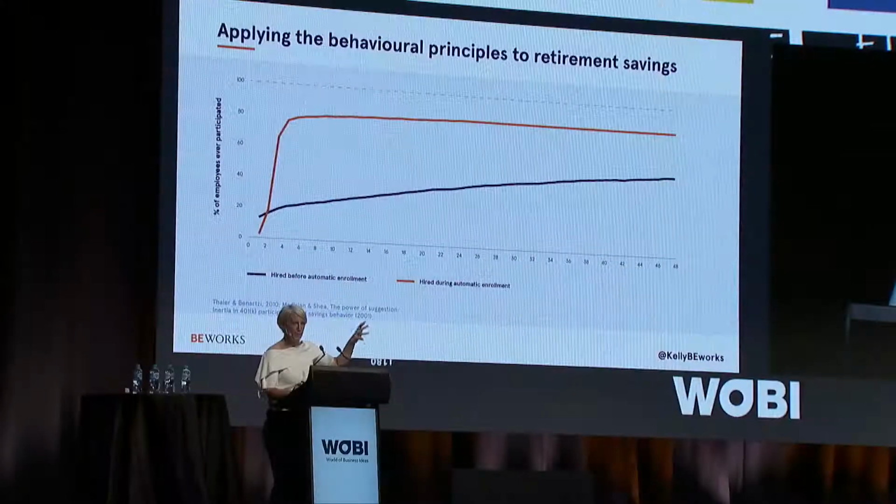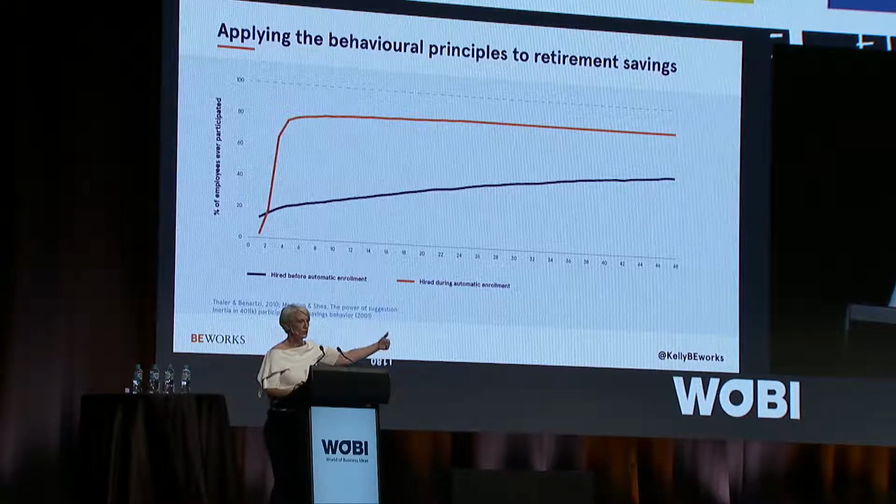Now, let's remember how these programs work. Typically, people are now exempt from taxes for that portion of their salary that they put into the retirement savings. So there's, pretty much, free money on the table for participating in retirement savings. Now, this isn't even a reflection of how much people are contributing. This is merely a function of, are they enrolled or not?